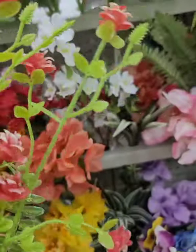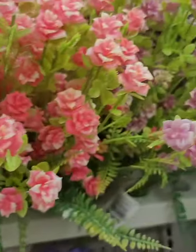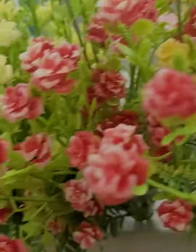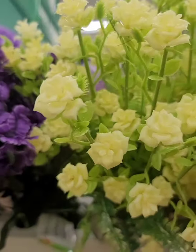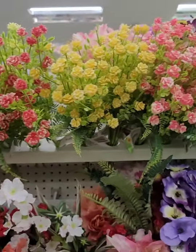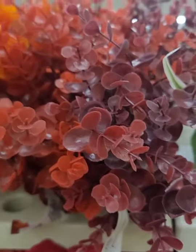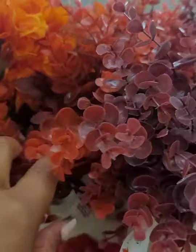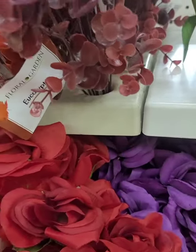So they have this color. They have this yellow, this pink, this lilac. And I guess this is meant to look like ivory, but it's really not, but they look beautiful. These are also very, very pretty.